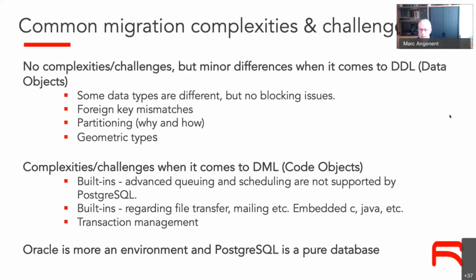If you have embedded languages, like C or Java in the database, that's not a problem, but it also deserves some separate attention. And special attention needs to be paid to transaction management, because every executable SQL in Oracle is a start of a transaction and ends with a commit or a rollback. But in Postgres, a transaction only starts with a begin and it ends with an end. So that is something to be aware of. Oracle is, so to say, more an environment, and Postgres is a pure database, being able to do what a database is meant for: safe and reliable storing of your most valuable asset, and that's your data. Well, let's go to the next slide, please.